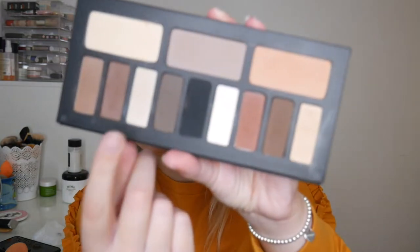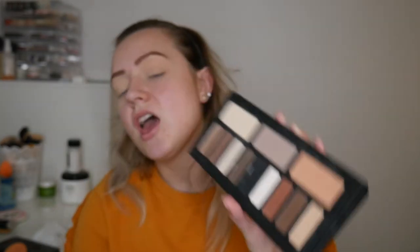Then we are taking this shade here, which is like the highlighter of the palette, and we're just gonna put it on the inner corners of our eyes and also on our brow bone here, just to make it pop.